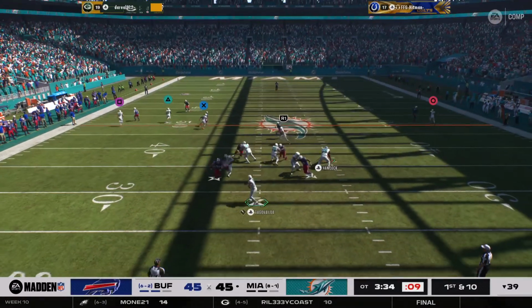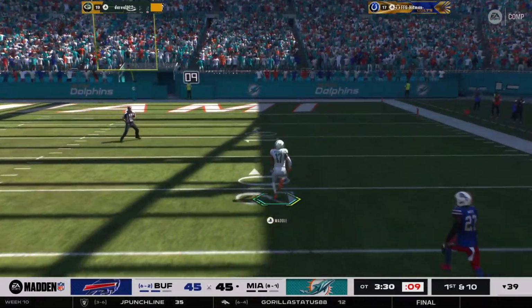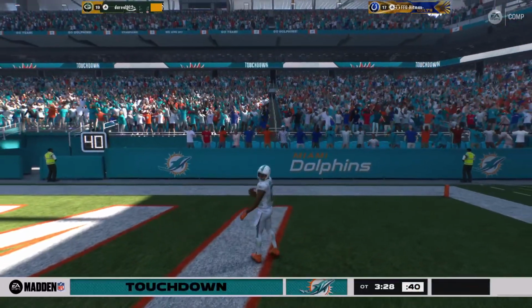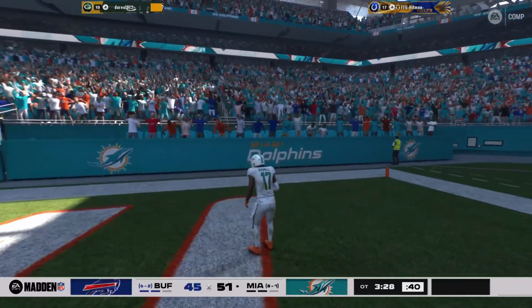Tua going to throw. This will be caught. It's Waddle. And this is a touchdown. That's not over yet, but they draw first blood here in this overtime.